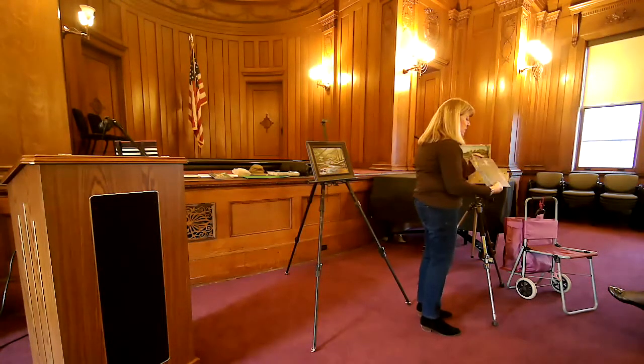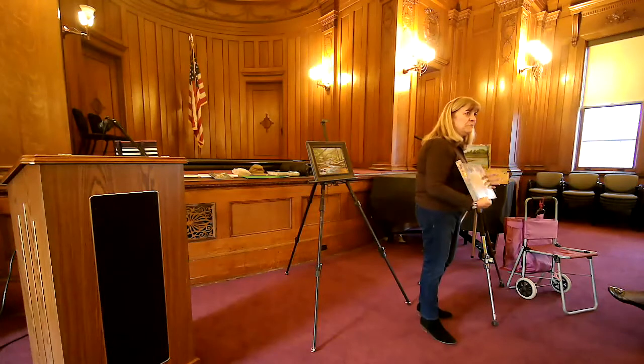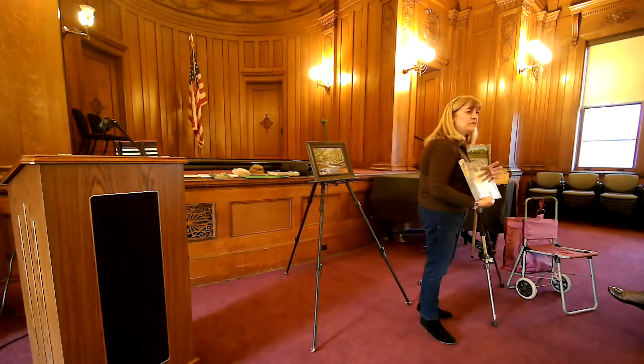Actually, I didn't put the paint out in here because I thought it'd be kind of messy, but you can kind of see how I arrange my colors on the palette. And I always arrange them the same way. I don't change it. That way I know where everything is.